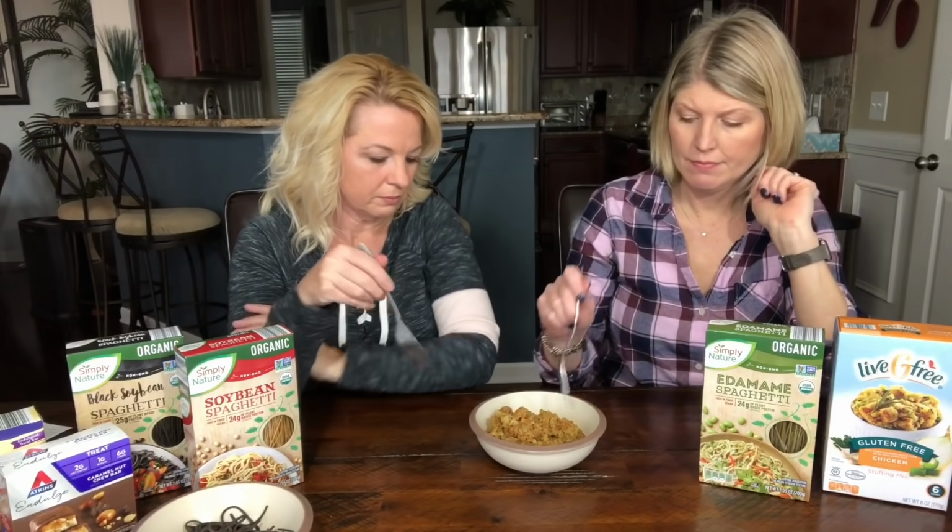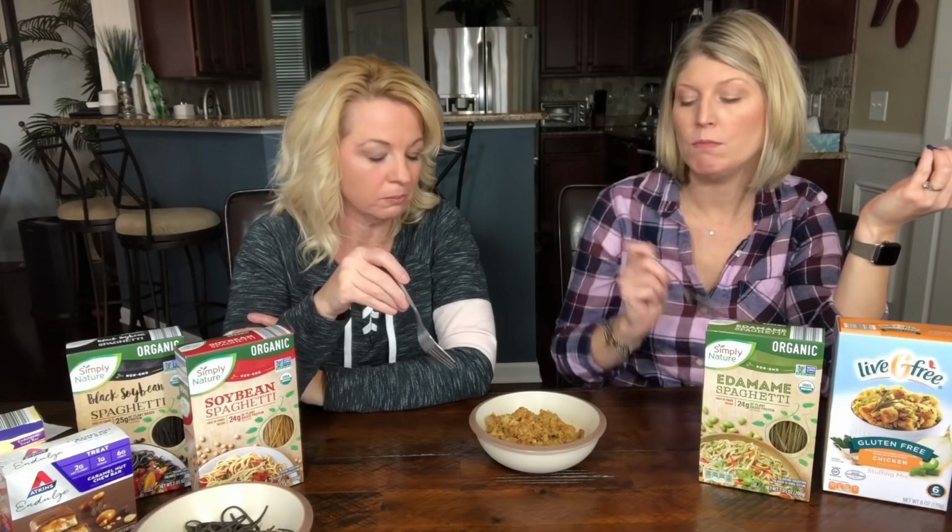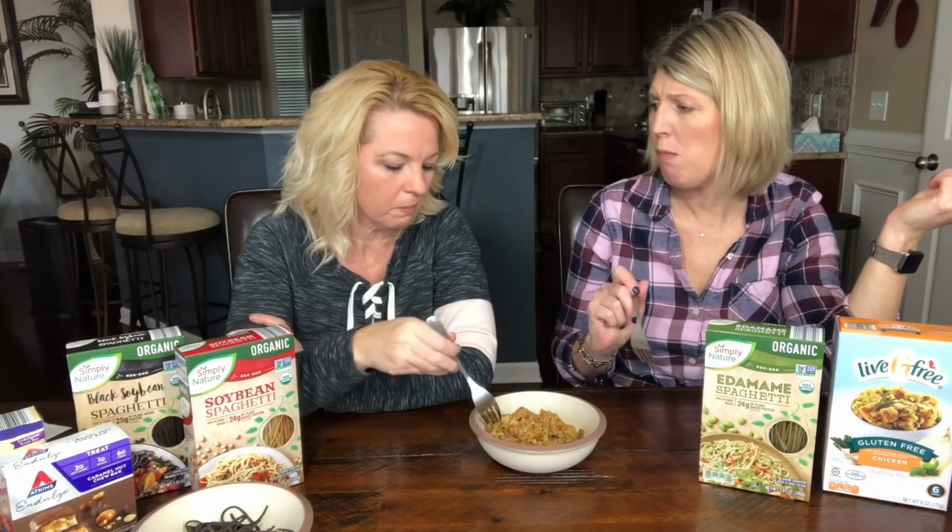This is chicken. John loves this kind of stuffing. I do too. I'm going to try it. It's good. Mm, that's really good, I think.